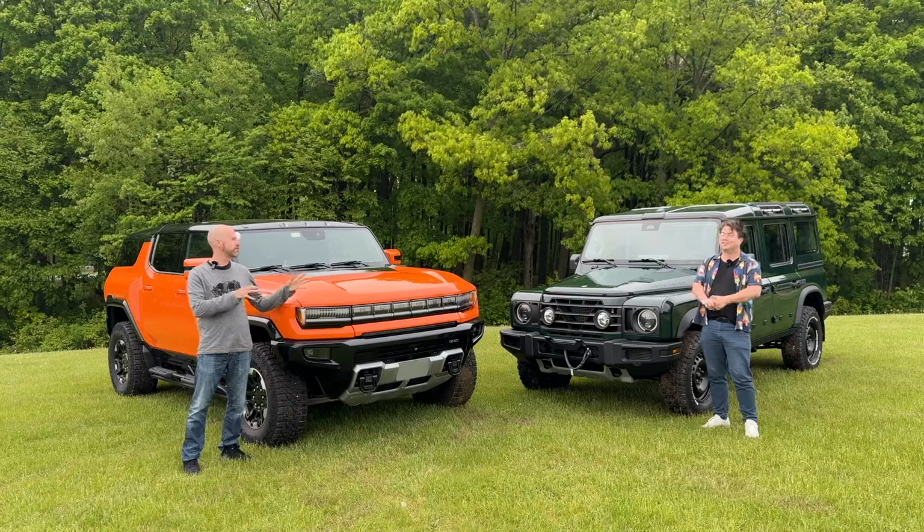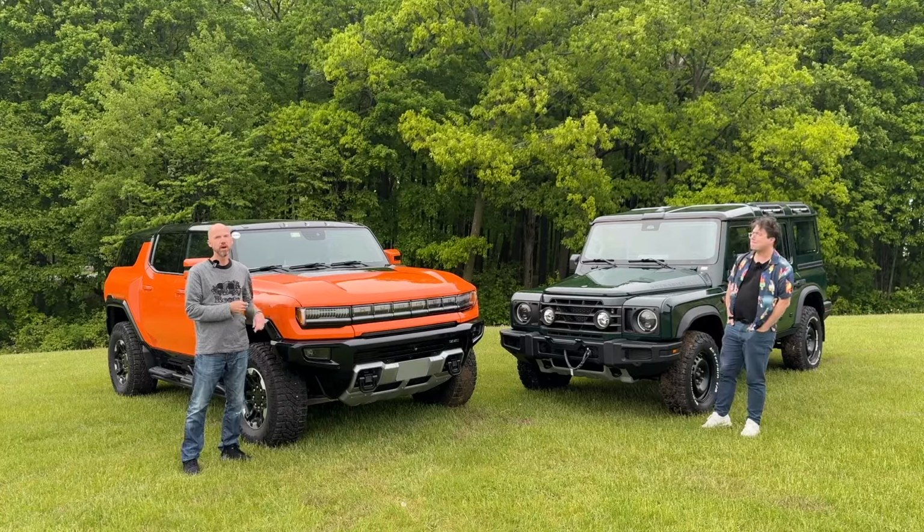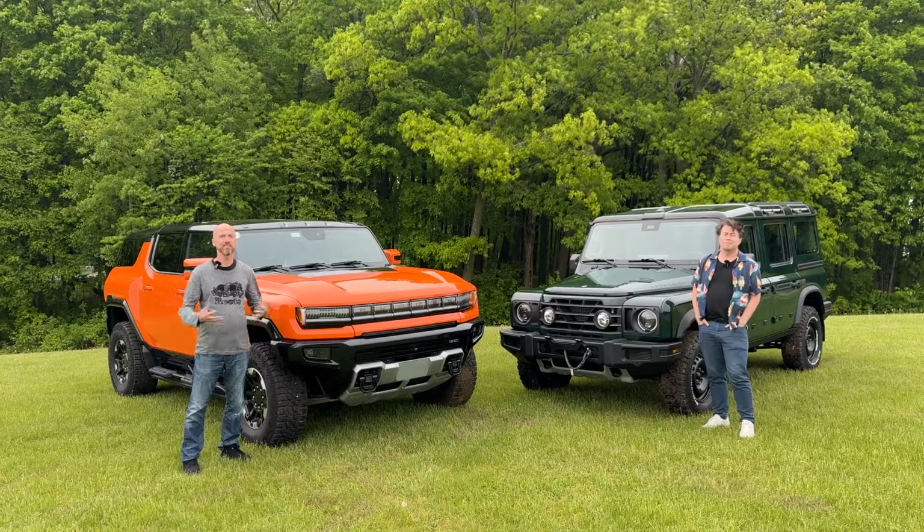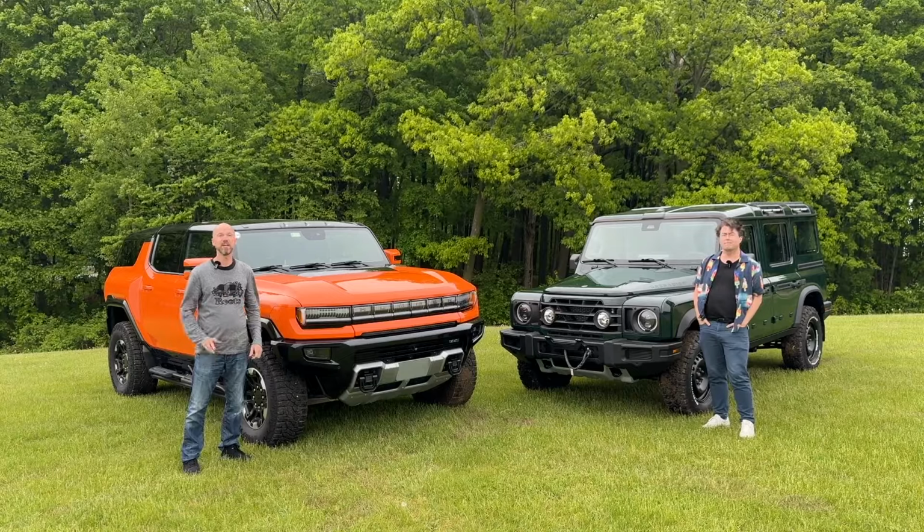So what we're going to do to try to see which one is better is a quick overview of each vehicle, and then take them on an off-road course to see how they actually handle where they're designed to be off-road.